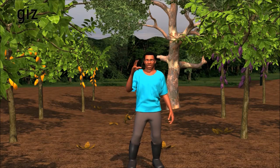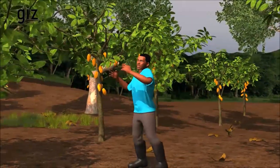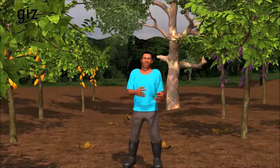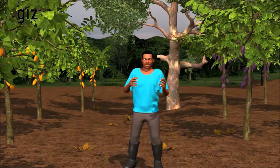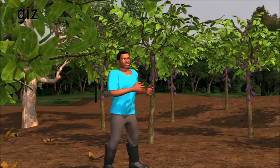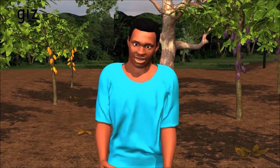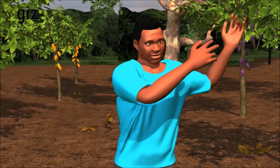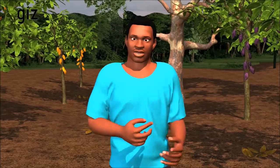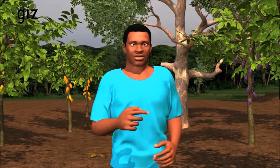We have 2 parts on our cocoa farm. On one part, the trees are 7 years old and an improved hybrid variety. We harvest a lot of big pods there. On the other half, the trees are 24 years old and a non-improved variety. I harvest less and smaller pods there. Soon, I will replant the older part of my farm to ensure the best possible yield.